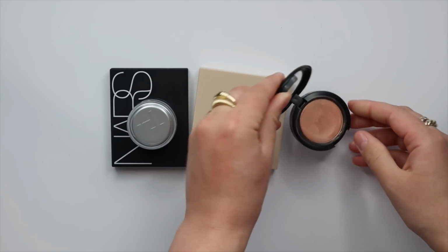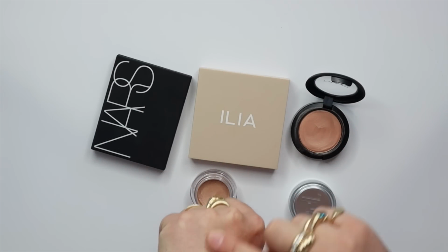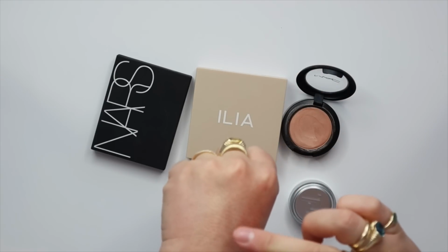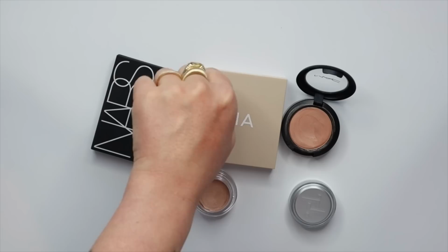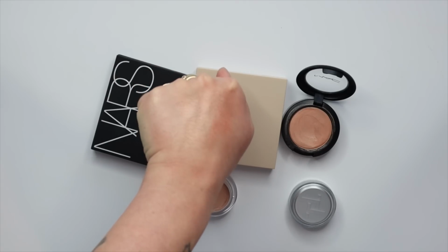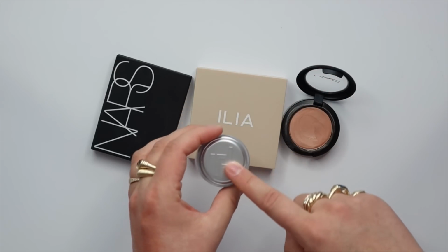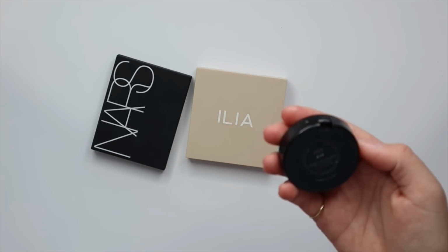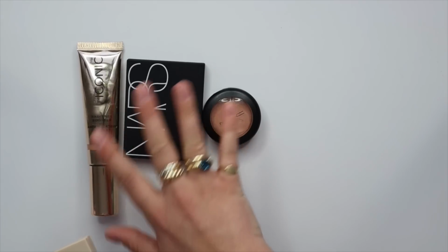This is another one I was kind of debating on bringing. I just want to see the shades next to one another. Ooh, I feel like the MAC one might wear better in the hotter climate. It kind of gets to a powdery finish, but it still looks very creamy. I don't know. Yeah, I feel like I'm going to leave the Trinny London one and bring this MAC cream color base in the shade Hush instead. I think these are the way to go.